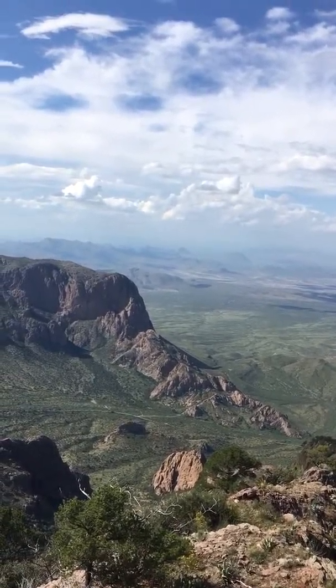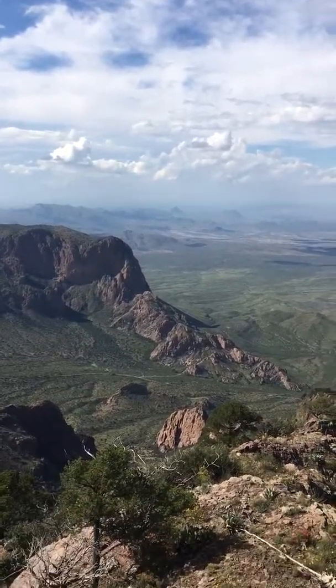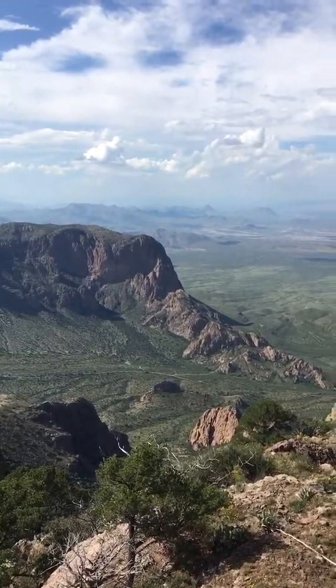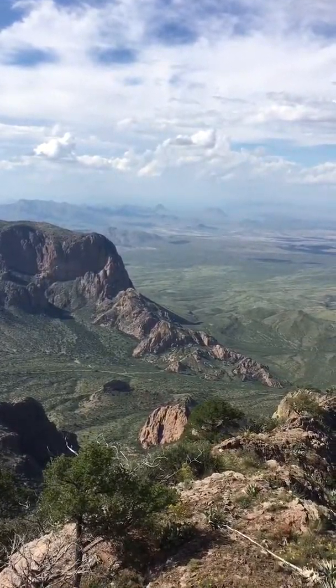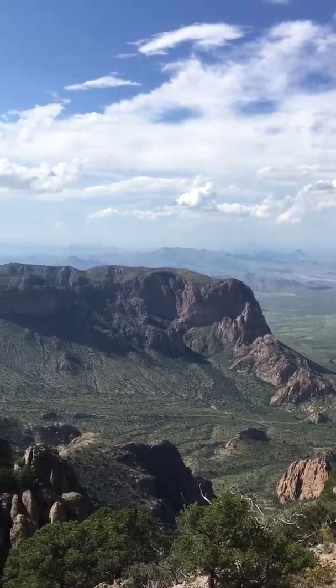I saw a buck right down at the bottom of that drainage. There was a buck about 50 yards from me, and it just bounded off. It's amazing how they can travel. Saw a big flight of birds take out from a cactus. Sounded like a bunch of fans.